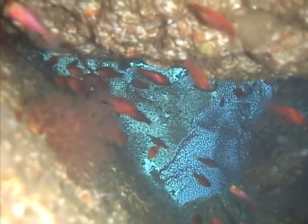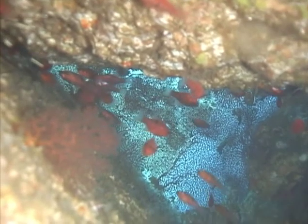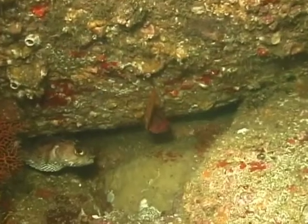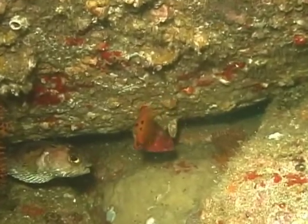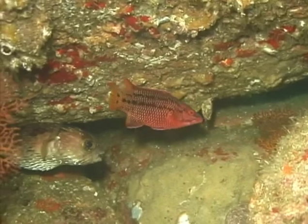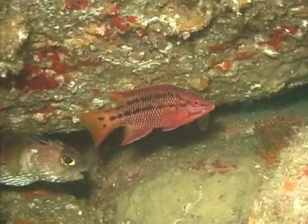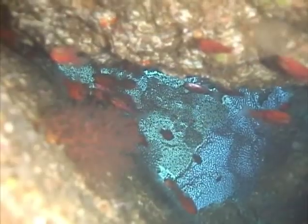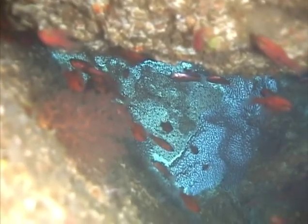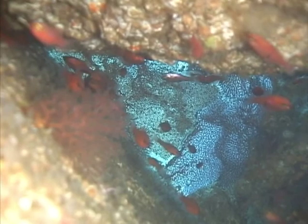Shy species, like these cardinal fish, which spend their lives in the dark nooks and crannies of the reef, often exhibit basically red coloration. This may seem strange until we consider that in the absence of the camera's lights, there are almost no red wavelengths at this depth, and so these fish appear quite black, blending easily into the shadows.